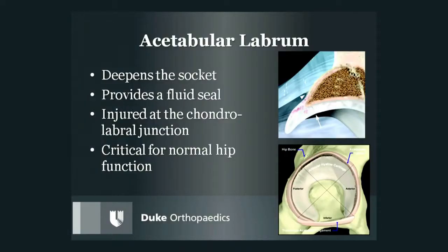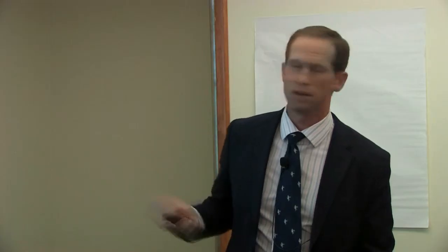Another term you'll hear a lot about at the hip is the labrum, the acetabular labrum. Again, that's this soft tissue covering that goes around the hip joint. It has a triangular structure here, and it deepens the socket, so it provides some stability, and it also provides a fluid seal that is required for normal hip function. And this is what I spend most of my days doing, repairing this labrum and then the underlying problems that it causes, and we'll get to that in a second.